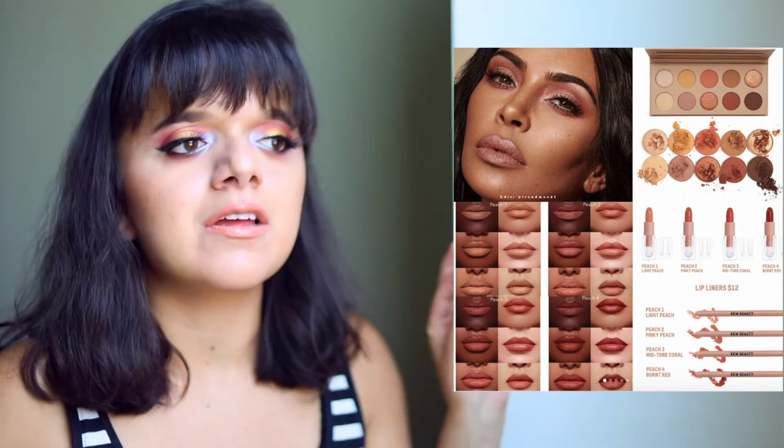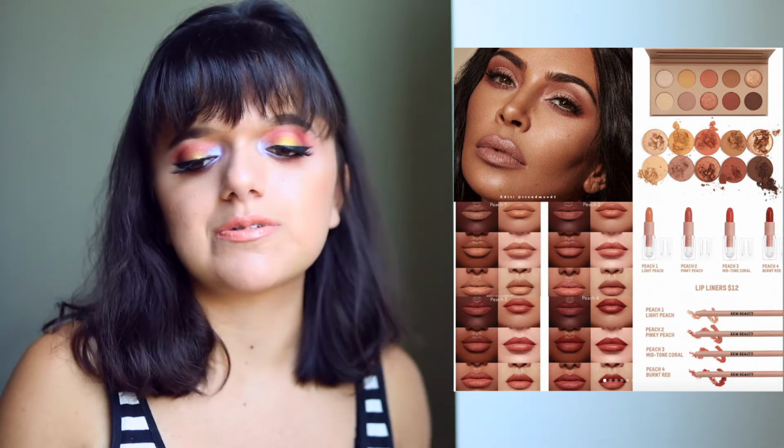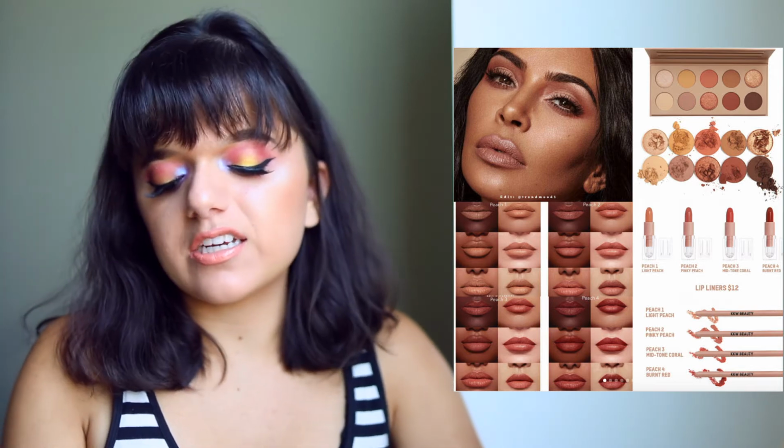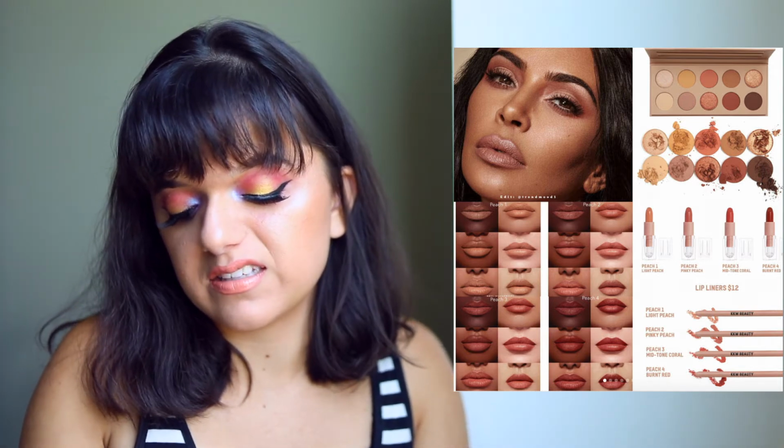Okay, so this is a launch that's interesting, but not one that I'm interested in myself. If you know Kim Kardashian, let's just leave it at that. You know that she has a very basic makeup style. She does a lot of neutrals. She doesn't really do a lot of colors, except for that blue thing that was going on a few months ago when the Mario palette came out. So this is unsurprisingly a collection of very neutral eyeshadows, neutral lipsticks, and neutral lip liners. I don't think I'll be getting this just because it looks a little bit neutral for me.